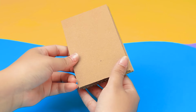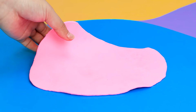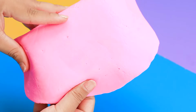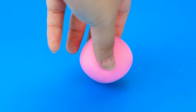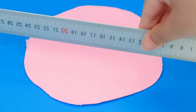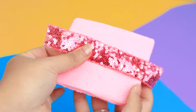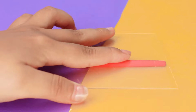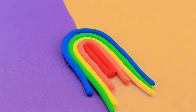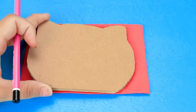For rest and relaxation. Let's make bed together. The bed needs mattress. I choose pink clay to make it. Yellow, green, blue, purple. I make Kitty to decor this bedroom. Draw Kitty shape.